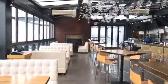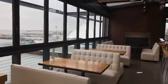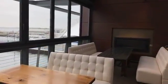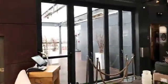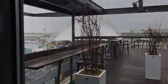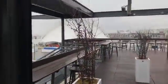Is that a fireplace down there as well? A fireplace as well. I'm going to show our viewers that. And then, is the outside open as well? This is one of the two decks. Oh, great. Out here, see. Oh, hey. Very nice.